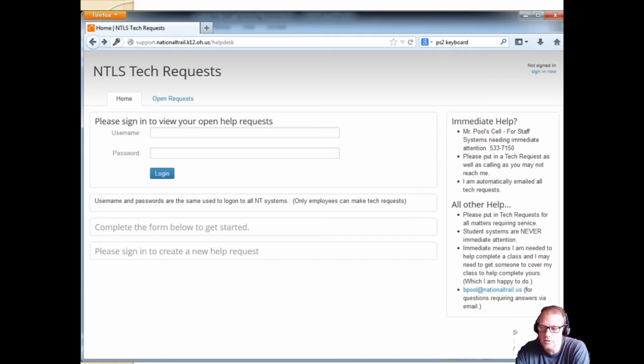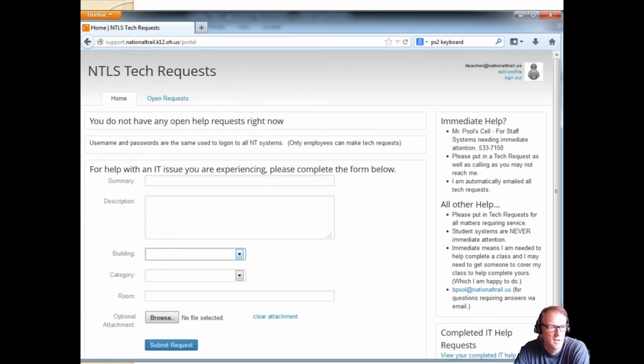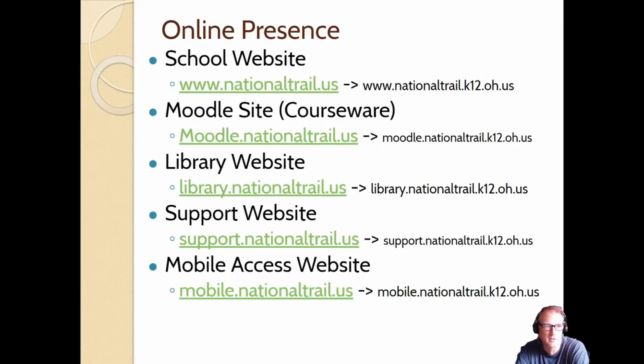I get it, my interns get it, and we never close them until they're complete. Any comments we put in there, you can see by going to the web page. You can submit all those things as well when you're on the web page, but you don't have to. There should be a button on your desktop with a big red help button on your computer that gets you here as well. Again, email helpdesk@nationaltrail.us or go to helpdesk.nationaltrail.us and you end up the same place.